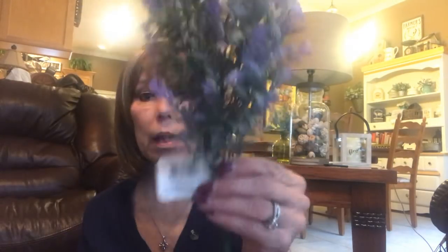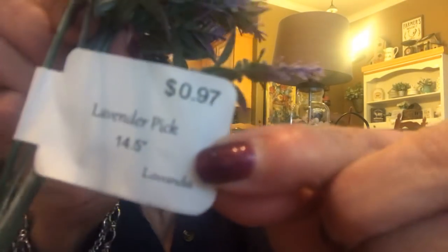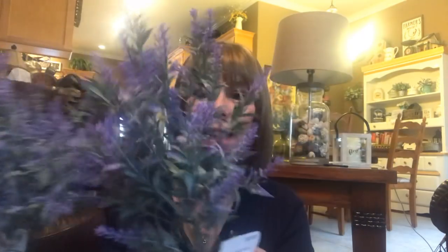Anyway, you know me, I like my flowers. Look at this. Is this not so pretty? This is called Lavender Picks. This is one pick. Look how big that pick is, or how full it is. 97 cents. Look. 97 cents at Walmart. Look how nice that is. That's one pick. And look at them as a group. Oh my God, they're gorgeous, aren't they?